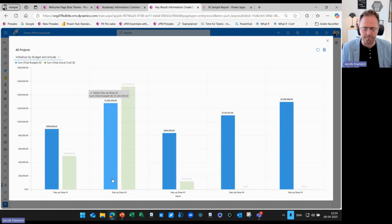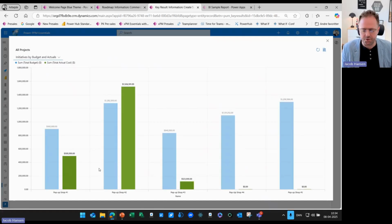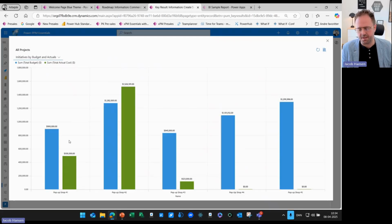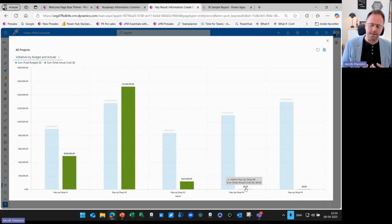In this case here, I see a project, pop-up shop number 2, that has exceeded the associated budget, so it's probably not performing that well. But I could see that probably the entire budget is still under control because I'm not spending more money on those 3 projects, because they are actually closed. Then I have 2 projects that have not even started yet because they're not spending any money, meaning that it might be a risk. Because if they're not spending money, they are not burning any energy. And if they're not burning any energy, we need to have focus here because they need to be done before Christmas.